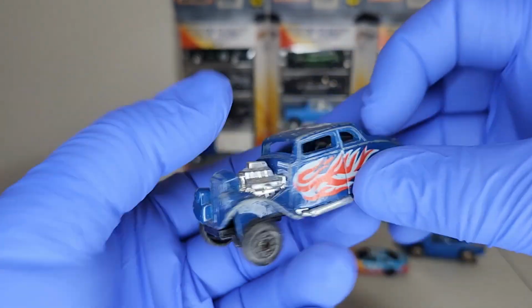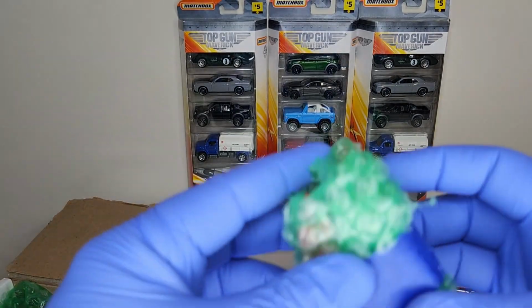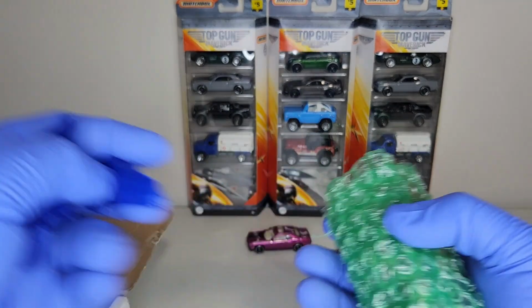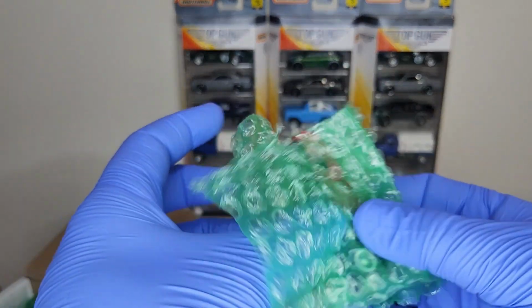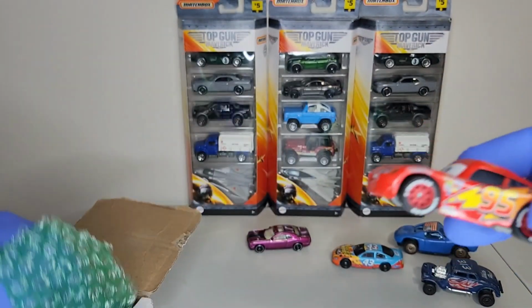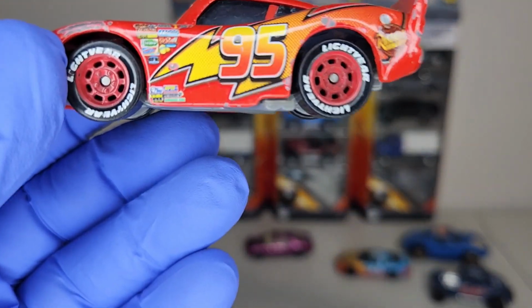Had one of these when I was a kid. A little crusty, a little rusty. It was part of this lot that I bought. Whether it's five or six cars, I guess it was six. Like I got two more in here. I'm saving the best for last on purpose. Here is. Put that one down.